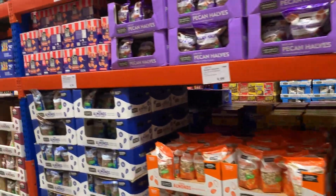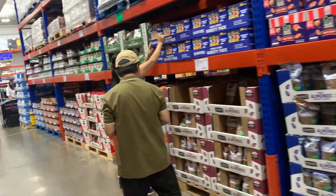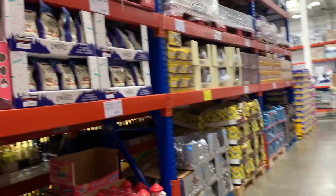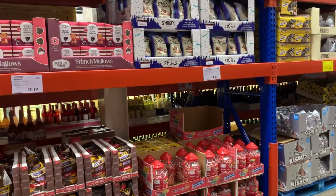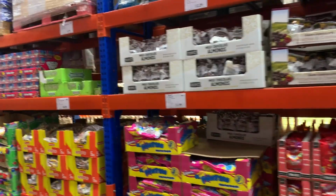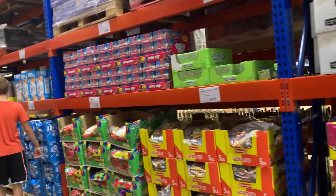On the other side of the aisle is where they have the candy. You can find all kinds of candy like chocolate candy, candy bars, suckers, marshmallows, and more. Gum, ice pops, and fruit snacks are on the end of this aisle.